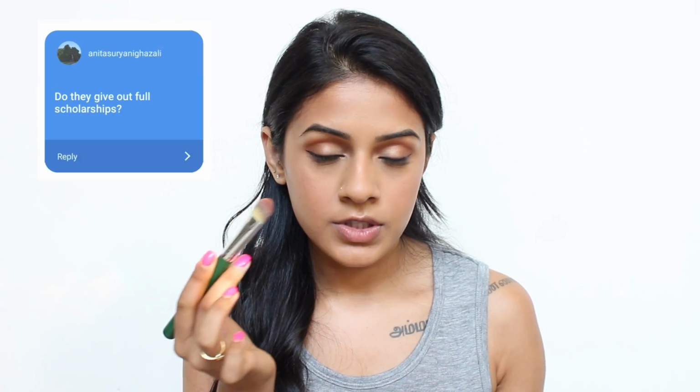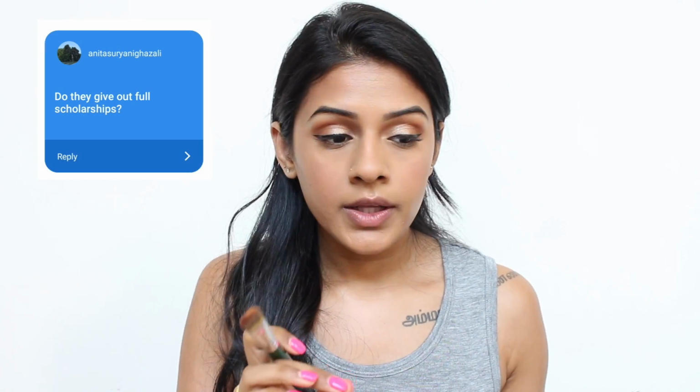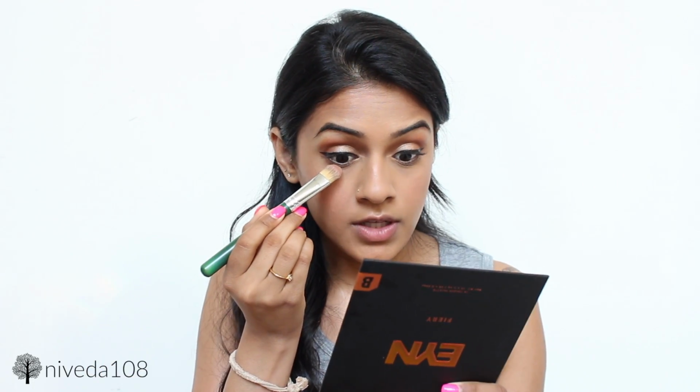Do they give out full scholarships? Very rarely. I have heard that they do. I don't know if it's a full scholarship or a large sum, but there are definitely scholarships available. I never got a yearly or large sum scholarship, but I did apply for scholarships every year, and I would get small amounts.